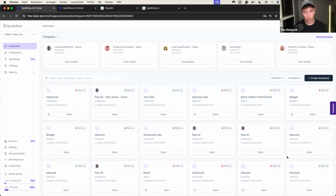I love that style, the whole GoHighLevel setup that sent everyone crazy, and everyone was running GoHighLevel agencies, reselling GoHighLevel. Same thing kind of applies here.